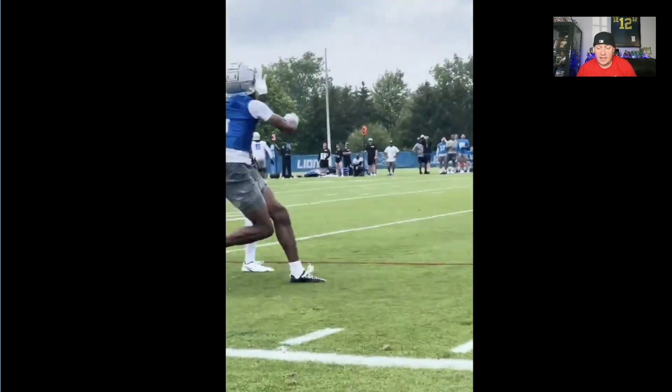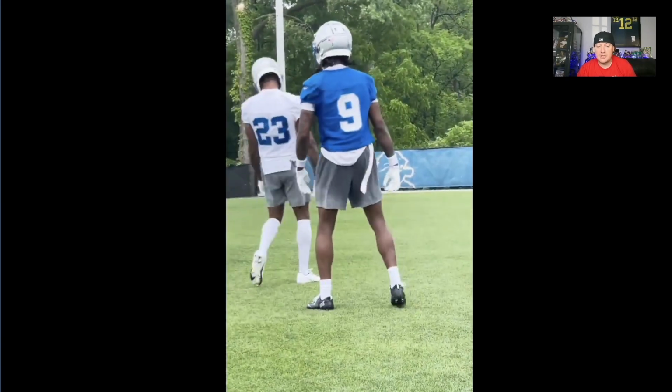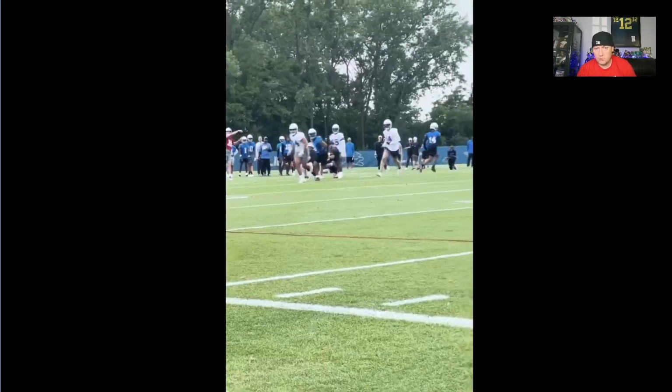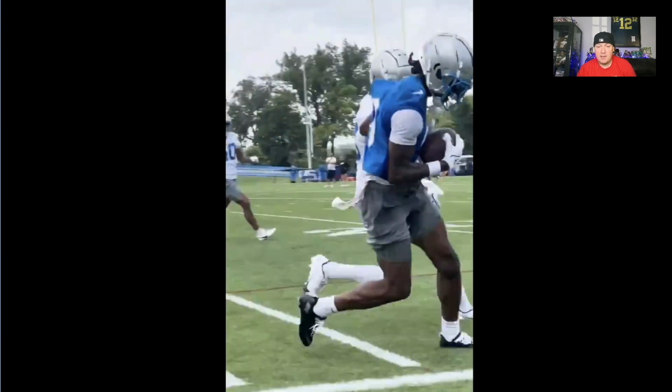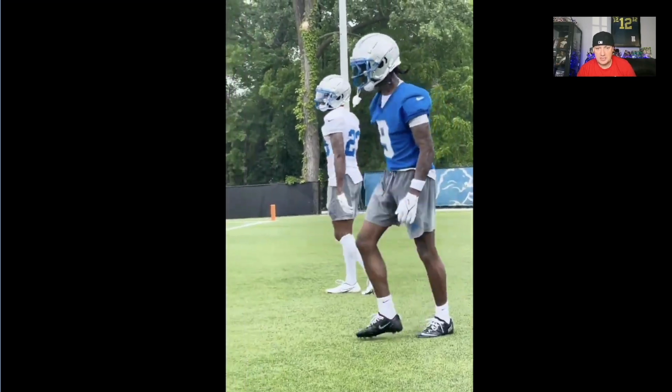We're getting later into our career. It's not too late. But we're getting later in our career here. We have that 4.3 speed. We have the ability to separate. We have all the intangibles to get it done.